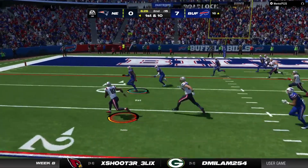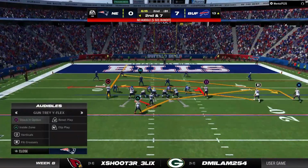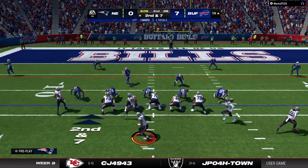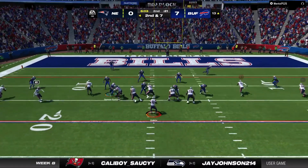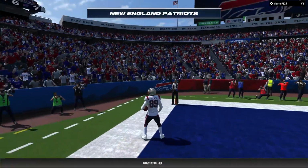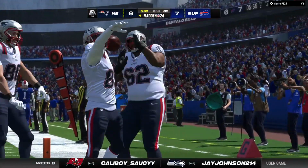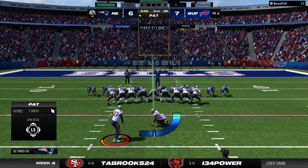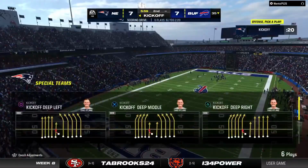And they'll try to run the option here. And they get to him quickly here as he's stopped right around the 13. 2nd and 7. And now an audible here into something else. To throw on 2nd down. Hobbs, throw left side, complete. That's Palmer. Touchdown, Patriots. Trey Palmer from 13 yards out. And the Patriots are an extra point away from drawing level. Extra point by Ryland, up and good. And we are tied at 7.